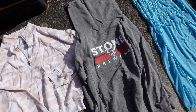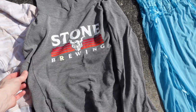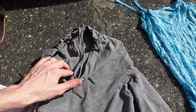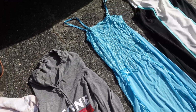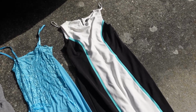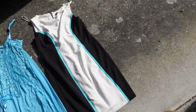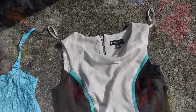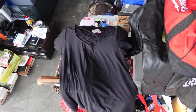This is kind of a cool sweatshirt, a Stone Brewing sweatshirt. Has that kind of loose turtleneck that has a tie at the top. Another nightie, some sort of blue nightie, not lingerie. And then this is a nice white and black dress. Valerie Bertinelli, size 10.